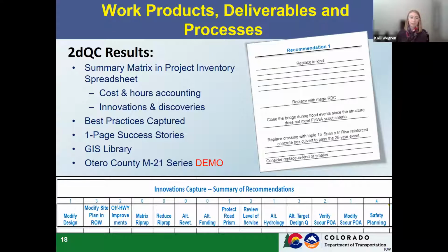We're also capturing best practices. What's something really unique is we're working together with our 6 consultants, and we're all sharing tips and tricks and ideas. And so we're trying to capture those to share out to everyone. We also have 1-page success stories that we can share out externally.